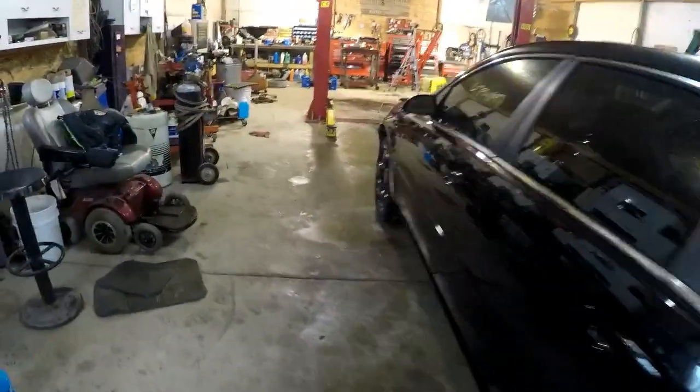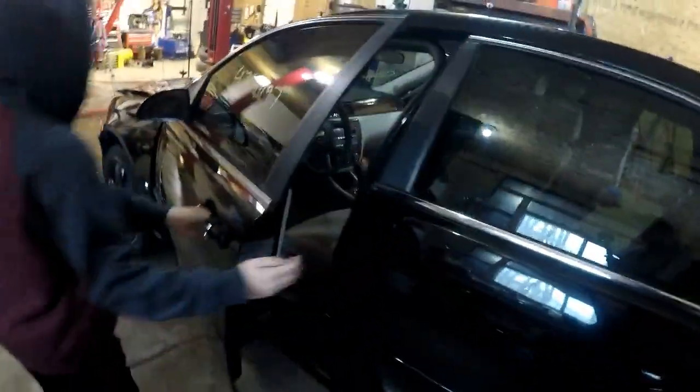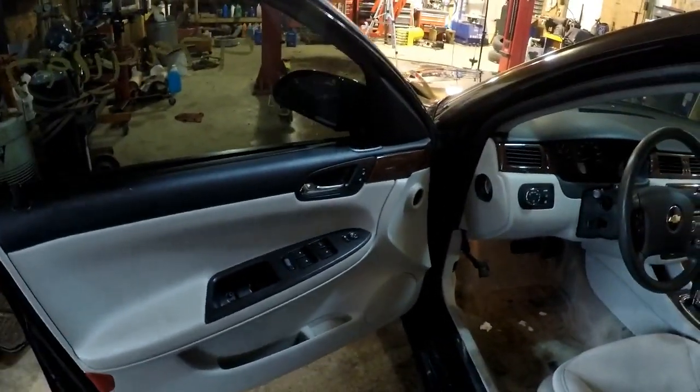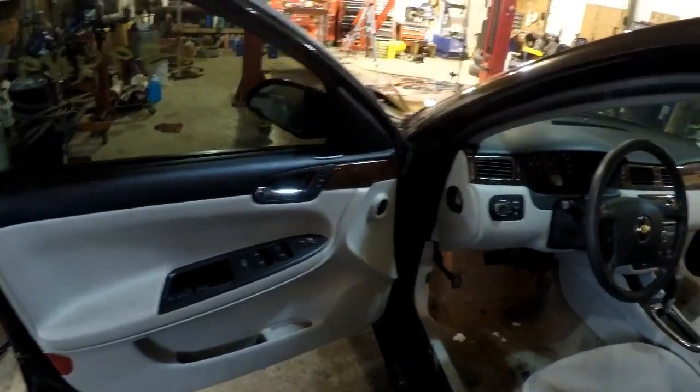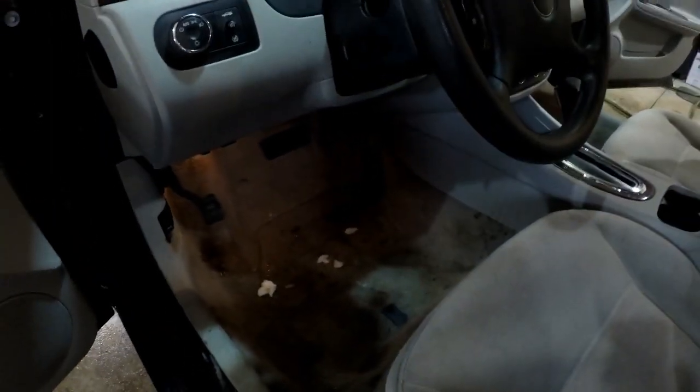Keegan, you want to open up that driver's front door? Door panel's in good shape. All the windows and doors and locks, everything works. The seat is fairly clean. I'm going to clean it better. Carpet's not terrible for being as light as it is.